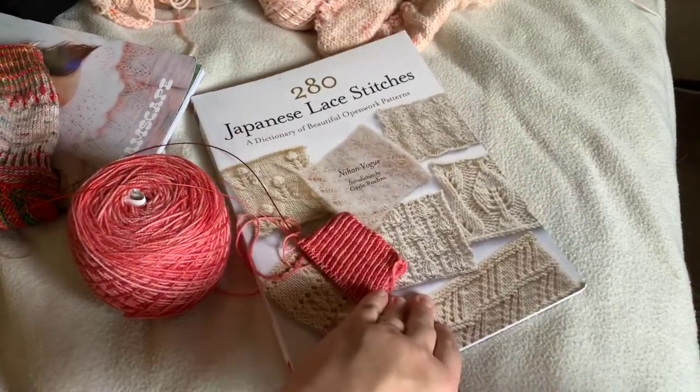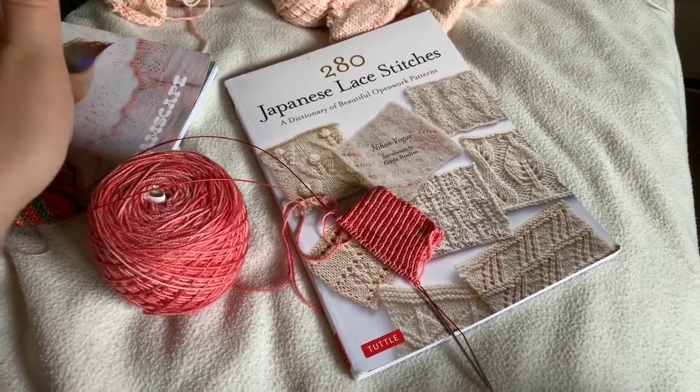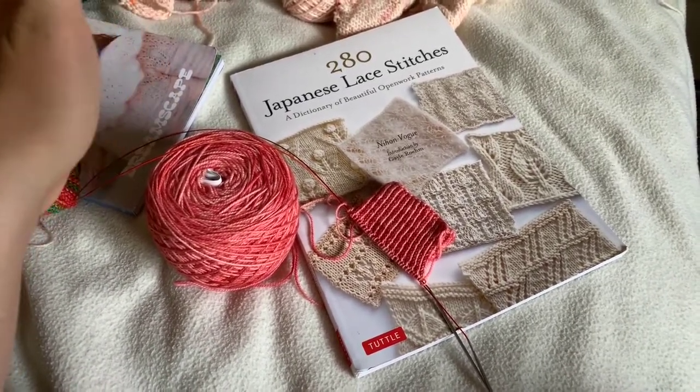Now I've got this Japanese lace stitches book to help me with inspiration and working through the engineering of lace stitches for this design. Since I'm still a fairly new knitter, I have a vision in mind and I just gotta figure out how I wanna do it.